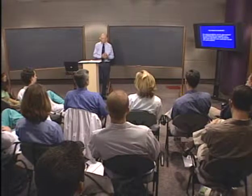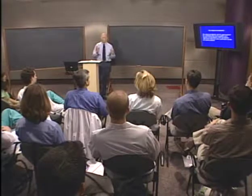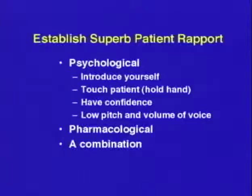What are we trying to do with pre-medication? What is the principal thing we're trying to do with pre-medication? Relieve anxiety. That's it. We're trying to relieve anxiety. And there are a couple of ways we can do that. We can do it psychologically, or we can do it pharmacologically.